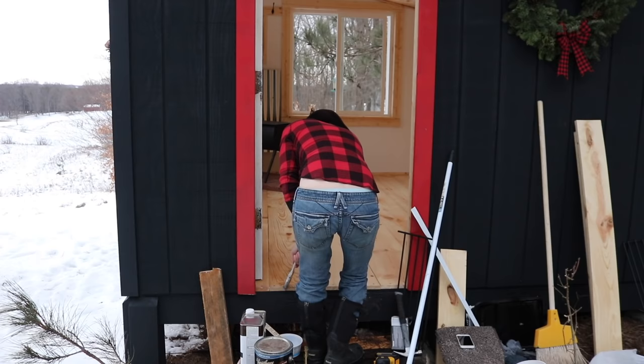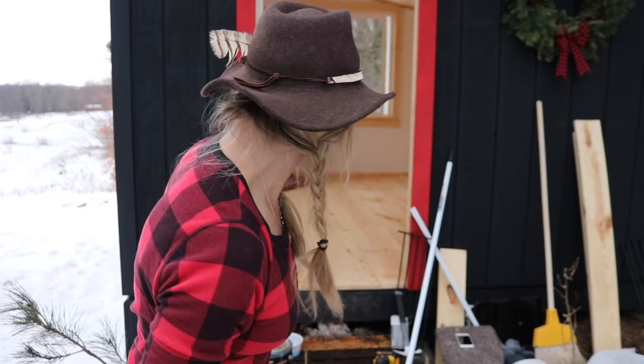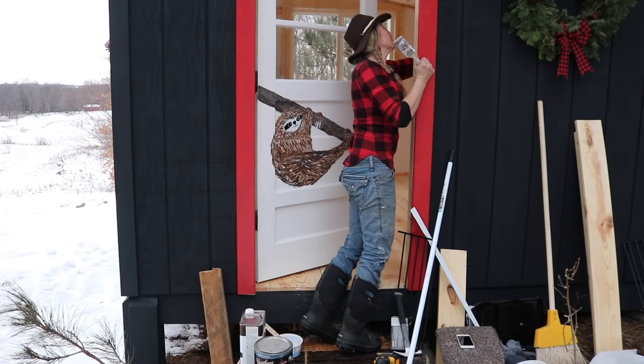Okay, that's all she wrote. Gonna let it dry and I can start moving stuff in. Yeah! It's nice and warm in there. I'm gonna close the door. See you in our little cabin.